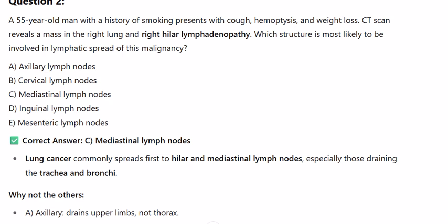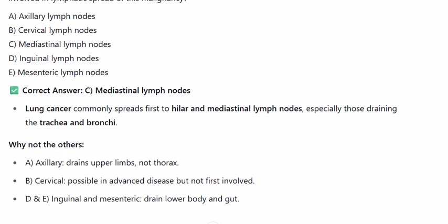Mediastinal lymph nodes. Lung cancer commonly spreads first to hilar and mediastinal lymph nodes, especially those draining the trachea and bronchi. Why not the others? A. Axillary, drains upper limbs, not thorax. B. Cervical, possible in advanced disease but not first involved. D and E. Inguinal and mesenteric, drain lower body and gut.